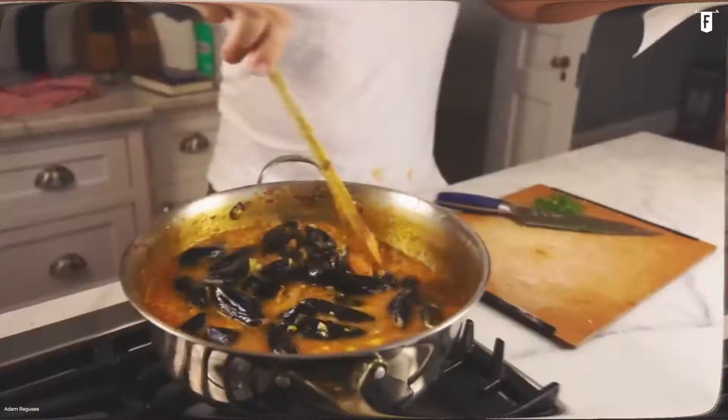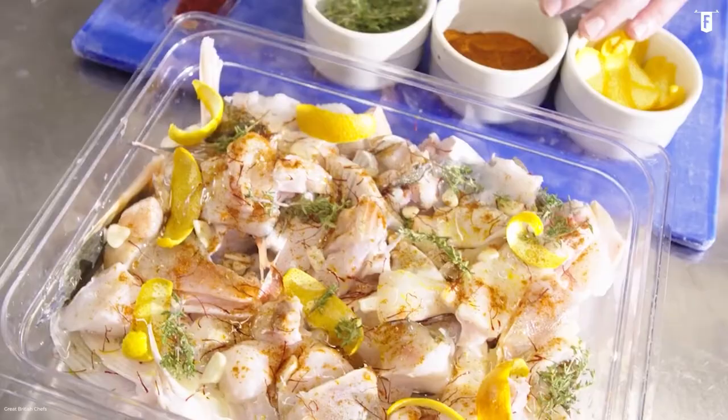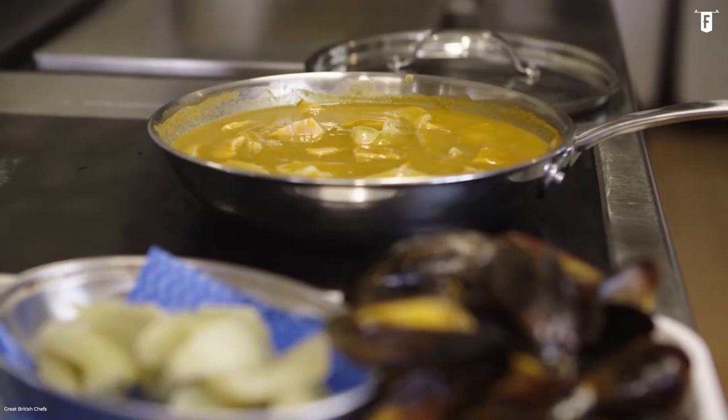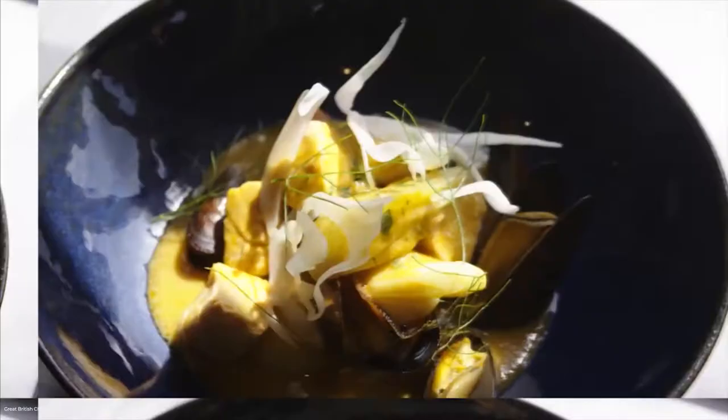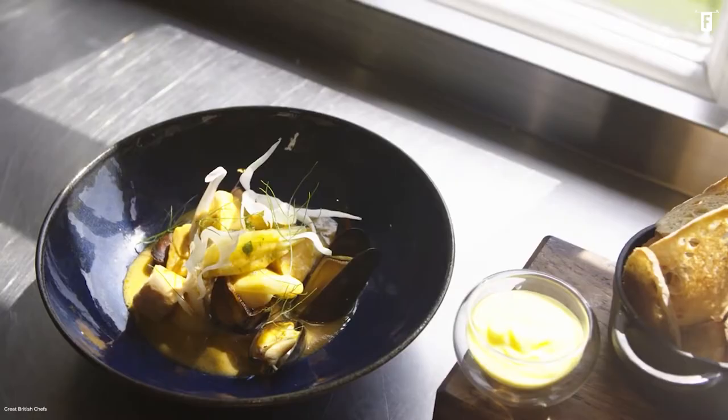We cannot make a French soup list without some seafood. In the port city of Marseille, fishermen would gather the leftovers from their catch and cook it into a soup. And so the third French soup on our list came into existence. Coming in at number 3 on our list is the bouillabaisse, a traditional Provençal fish stew.